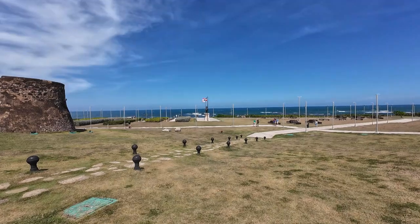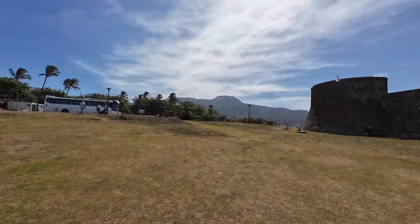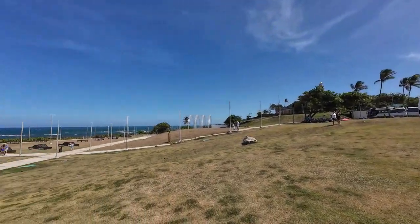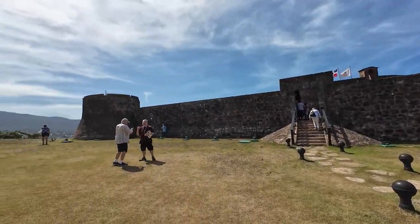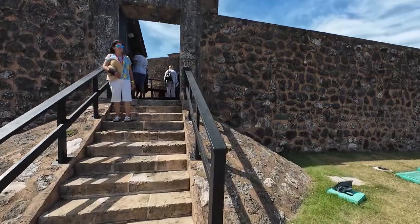Next stop, we are at San Felipe Fortress. And then after that, we are going to get something to eat. This tour includes lunch with it. Let me turn this around so you can see what I am seeing. So this is the area around the fortress. Those mountains in the distance. The beautiful water. And this is the fortress itself. Let's go in. Let's go check it out.